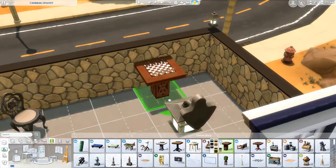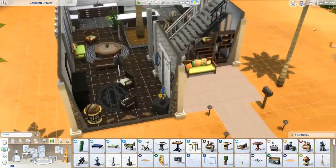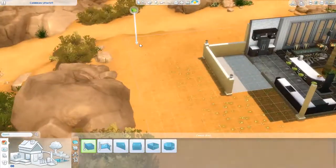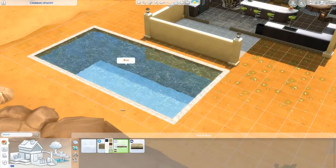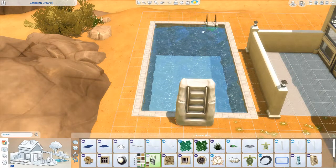Out on this balcony, I didn't want to put too much because I find that if you clutter up front-facing balconies, it can look really bad in screenshots. So I went ahead and just placed a chess table and just a little sitting area with a little coffee table. You could just sit out there and enjoy the sun, or sit out there and have a chat as the sun is going down at nighttime.